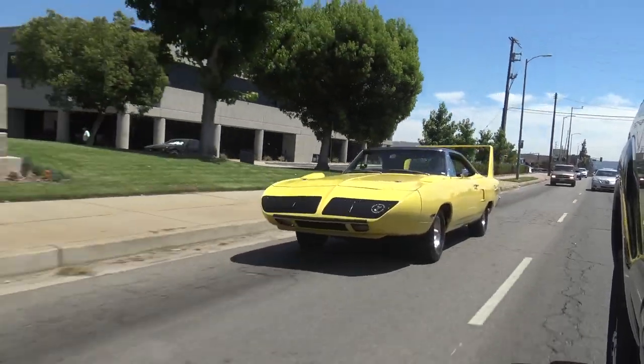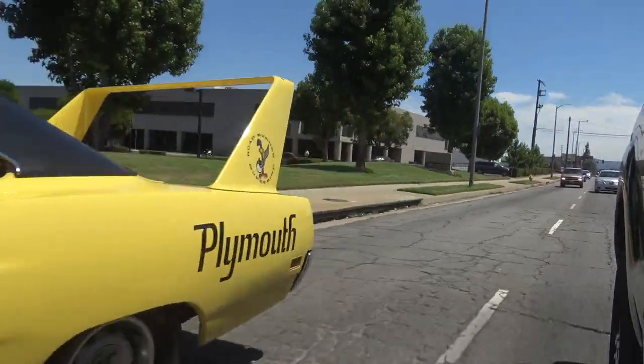It might not be fast, but I'm driving a Superbird right now, man. This is one of those definite making my dream come true moments, bro. I love it.